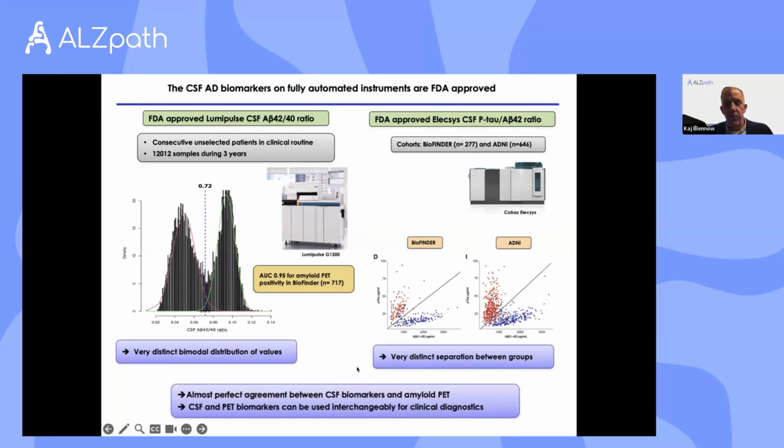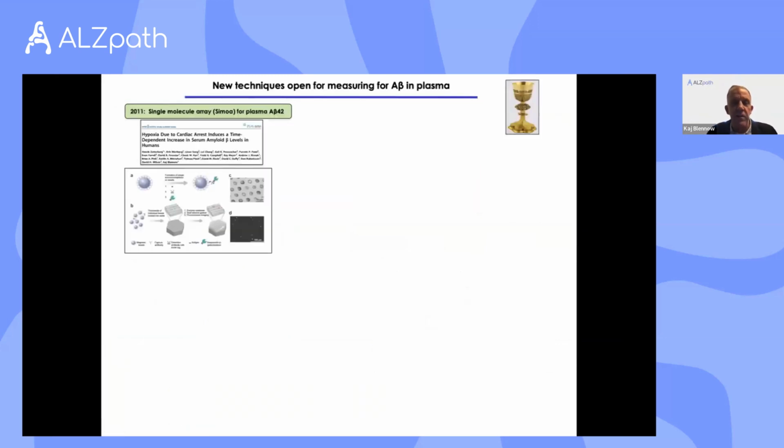So you could also say that there's an almost perfect agreement between the CSF biomarkers and amyloid PET, and that you can use these two biomarker modalities interchangeably. But we need also the blood biomarkers, of course, and one real game changer, that was the Simoa assays. Ultra-sensitive tests, and most of the data Henrik showed was Simoa data.